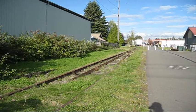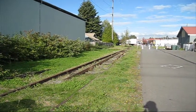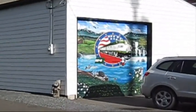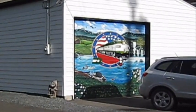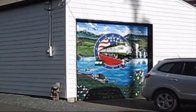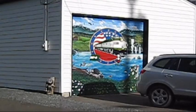Okay, here's another section of the track. Here's not so much the track that's interesting, but the garage door right across from it. Last I saw, this garage door was a little faded. Looks like the owner has just repainted it, and it is looking splendid. It's got to be the coolest garage door I've ever seen.